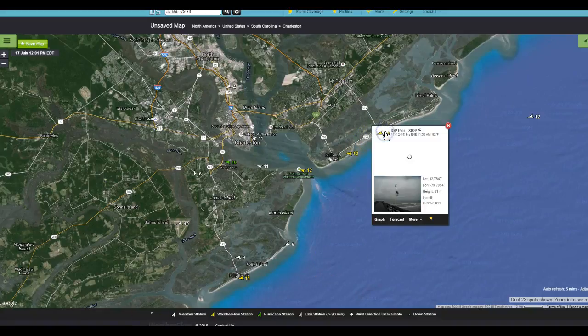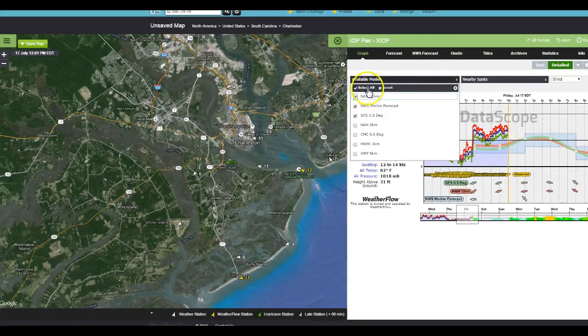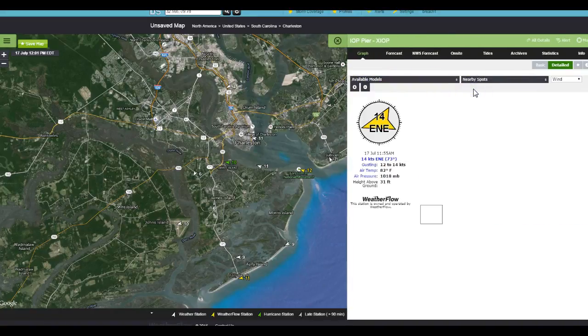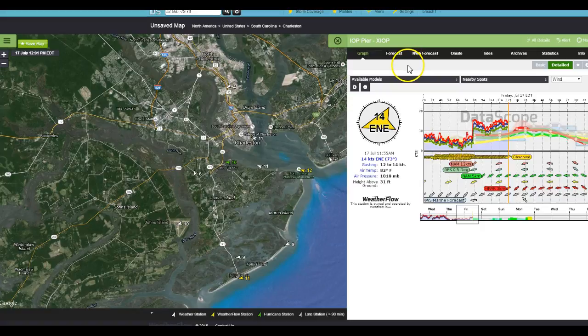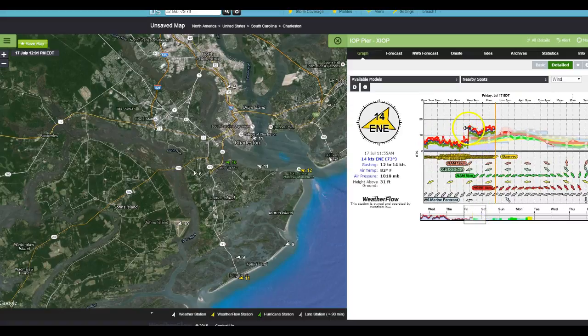So let's take a quick look at the modeling for the pier, and let's select all, see what it reads. I think you're going to see a lot of agreement on models today as they sort of populate what's going to happen with this east-northeast wind leaning east and then fading. And you can see the jump right here this morning where the winds actually turned at about 7:45. It looks like about 7:45 this morning, where that jump is in the wind.